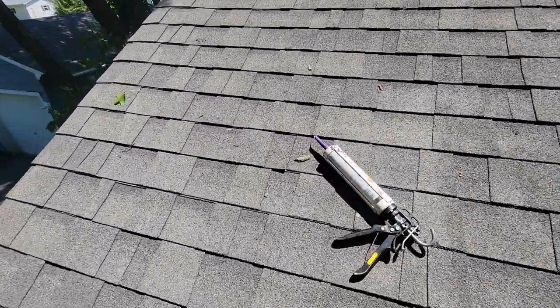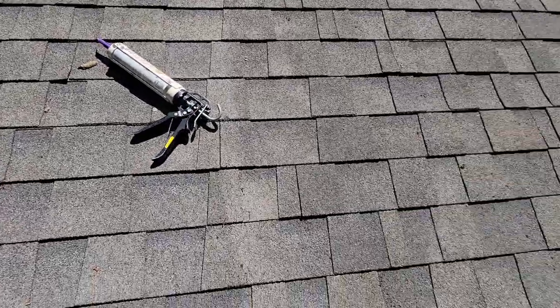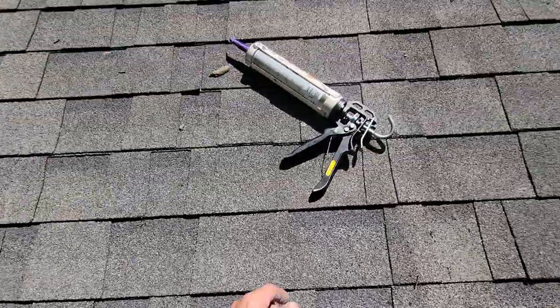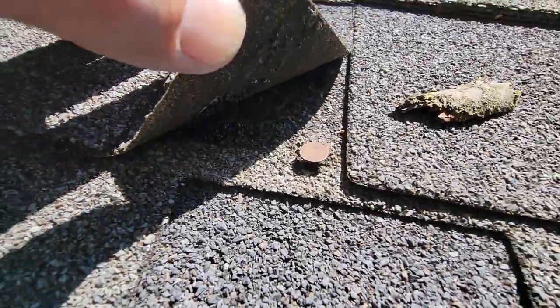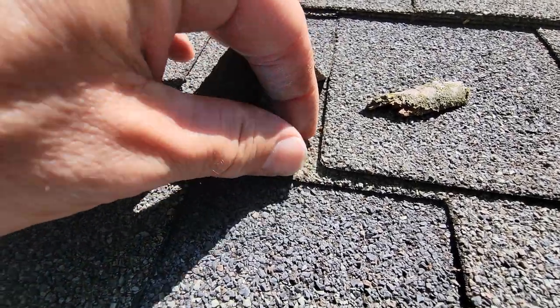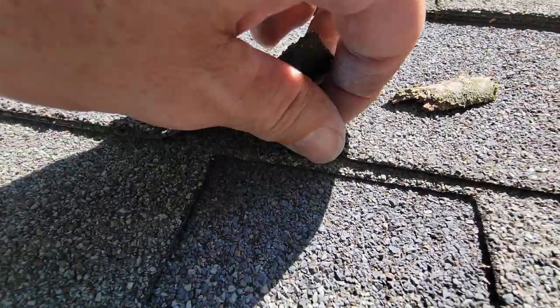Here's the other room. I put a small spot of chalk, I thought, or maybe I just set this twig up here. Oh, maybe right here. Yes, right here. So there's another one. It's smack dab in the keyway. It's loose.